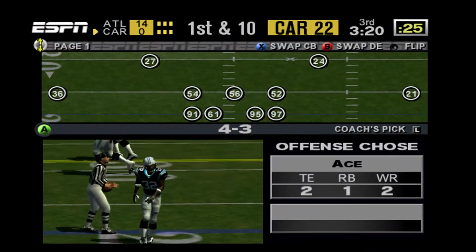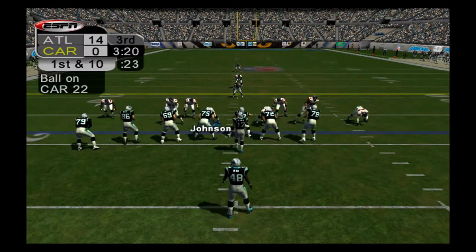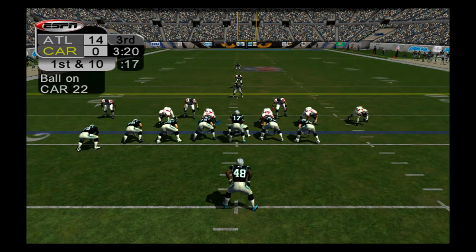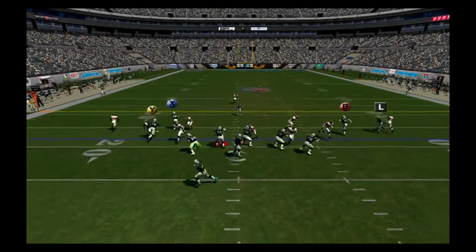Rod Smart took it out of the end zone, and while it may have been a little risky, he gets out close to the 20, so it all comes out in the wash on that play. The Panthers were intercepted last time out. We'll see what happens here. We'll start at their own 22-yard line.